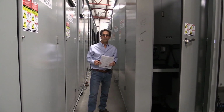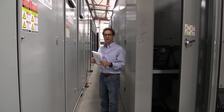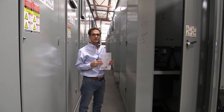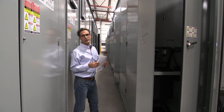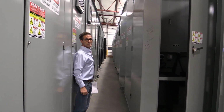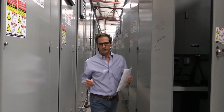So here I am, Paul Stechik with Northeast Power Systems. I'm standing at the factory in Queensbury, New York, and what you're looking at is by far one of the largest filter banks for a concentrator plant in the world. We are building 3 such systems. If you look down the row here, you can see the filter system on the left and the right. This represents one harmonic filter.